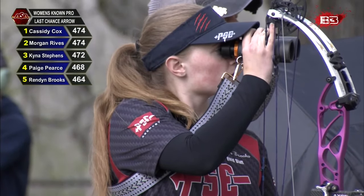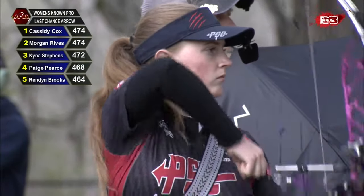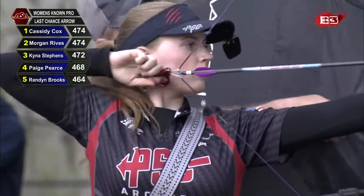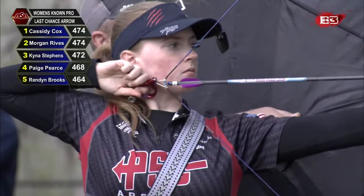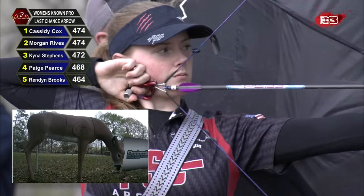So this is the last chance archery, last chance arrow. Normally you would see some signage up around there, but unfortunately the wind is blowing so hard and that sign's so big, it would be more dangerous than anything else. So for Rendon Brooks.